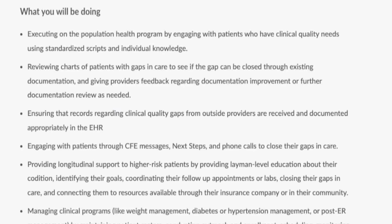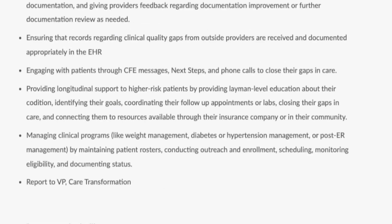You're going to ensure that the patient's medical records regarding their clinical quality gaps from different outside providers are received and documented in the electronic health record system. Engage with the patients through messaging, next steps, and phone calls to make sure that you have all of the records, all of their information, and close any gaps in the system within their information. So their medical records need to be up to date.